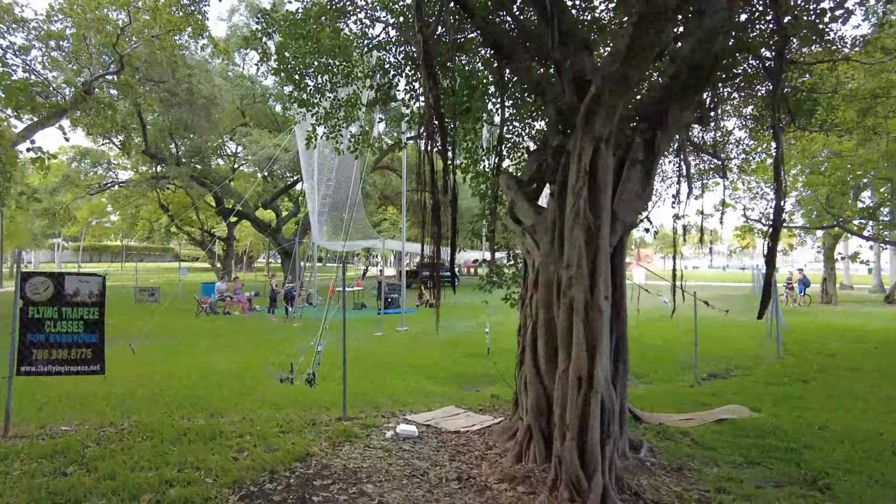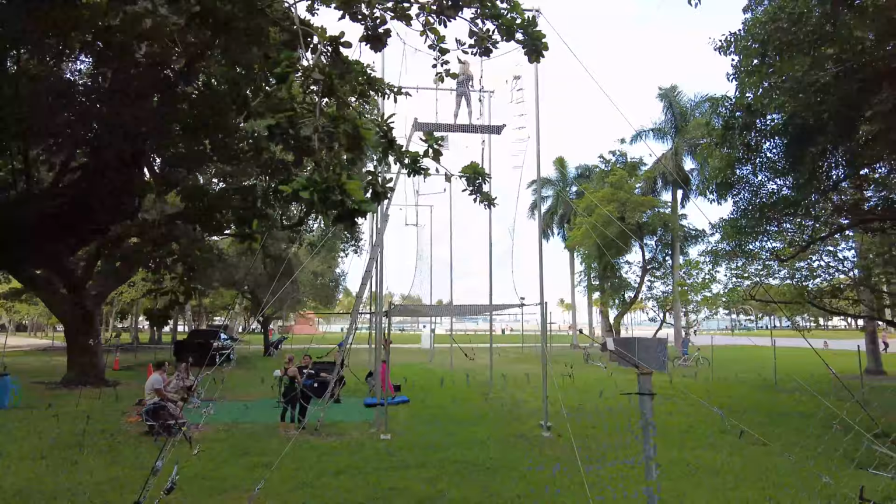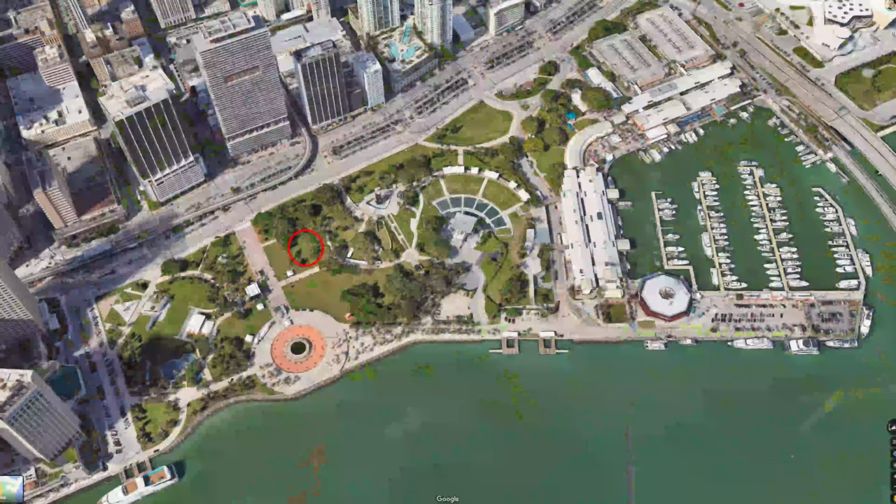I'm delighted to see the flying trapeze school here. Most of the time when we walk through the park later at night, it's naturally empty. We got lucky this Sunday afternoon to see a little daredevil action. These are professionals who offer classes and even party events to introduce kids to trapeze arts.